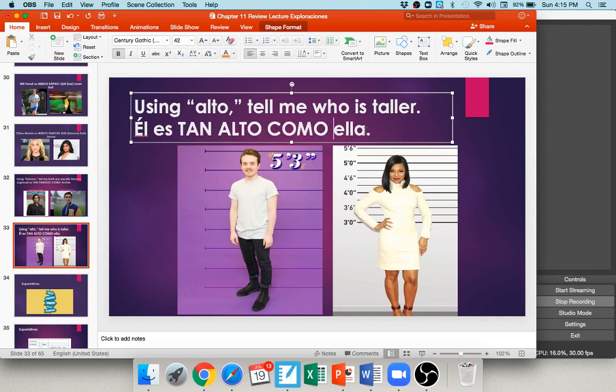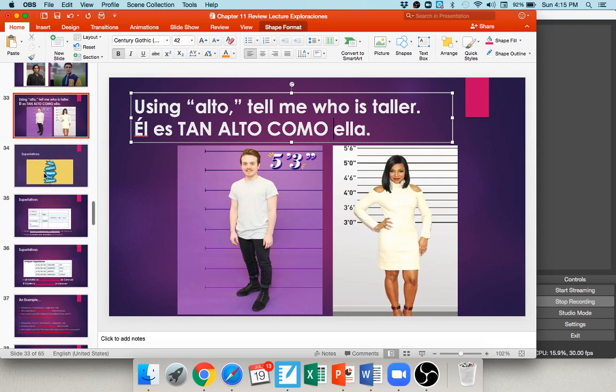Now notice, if this sentence were reversed and ella were at the beginning and él were at the end, we would say that ella es tan alta como él, because ella would be at the beginning of our sentence. Don't forget that. Okay, you've got to make sure it agrees correctly.